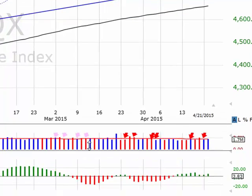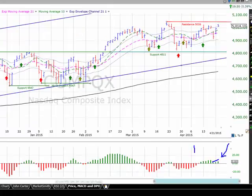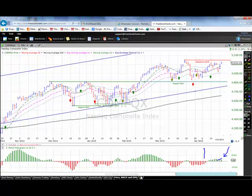Let's take a look at our MACD histogram. The MACD histogram yesterday closed above the zero line, which is bullish, and is also in a little mini uptrend, which is bullish. Because we have two bullish indications, our immediate bias on the Nasdaq is bullish.